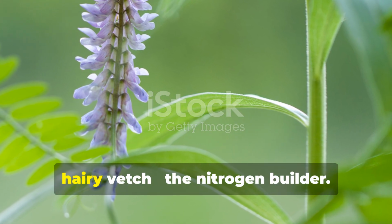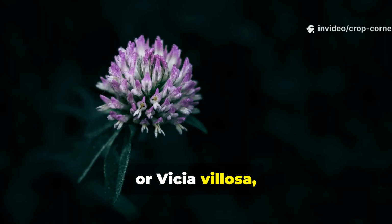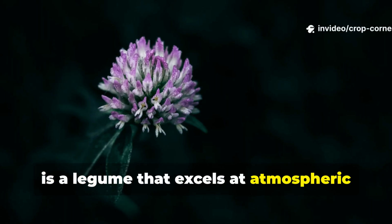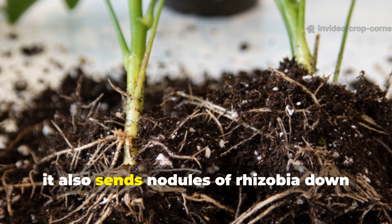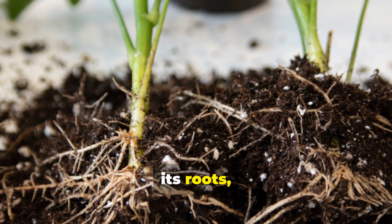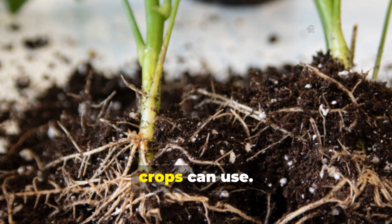Number 1. Hairy vetch, the nitrogen builder. Hairy vetch, or Vicia villosa, is a legume that excels at atmospheric nitrogen fixation. While it builds leafy mass, it also sends nodules of rhizobia down its roots, capturing nitrogen from the air and converting it into a form your future crops can use.